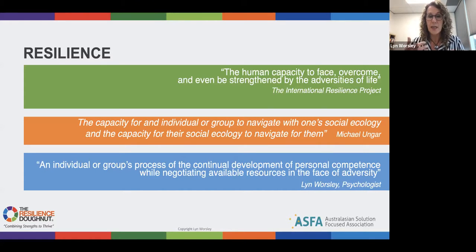He says it's the capacity of an individual or a group to navigate within one's ecology, and the capacity for their social ecology to navigate for them. So he's now bringing in not necessarily the person's ability to activate the ecology, but both the capacity of the social ecology to navigate for them. So here's this interactional process.